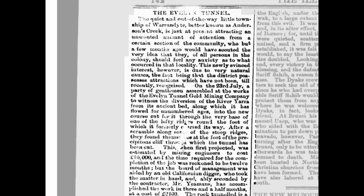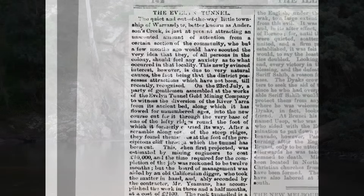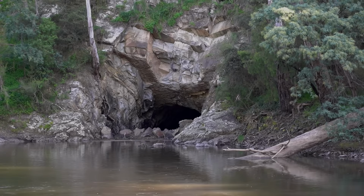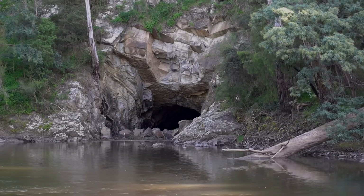Specific historical records detailing the exact amount of gold extracted by the Evelyn Tunnel Mining Company are not readily available in general sources, making it hard to know exactly how much gold was won. But it seems like the construction of the tunnel to divert the Yarra was an effort made in vain, as the company only lasted for 2 years.